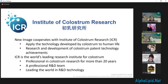And this ICR is partly funded by our chairman, Mr. Gam Click.